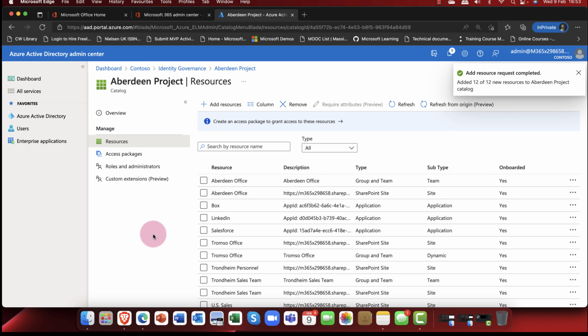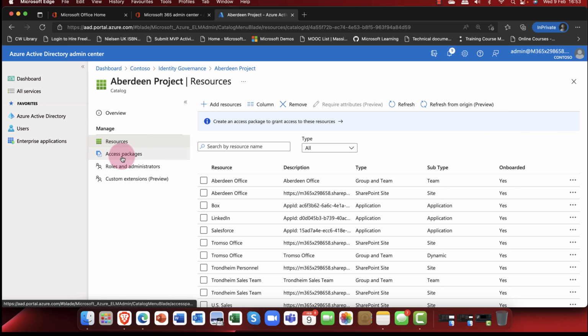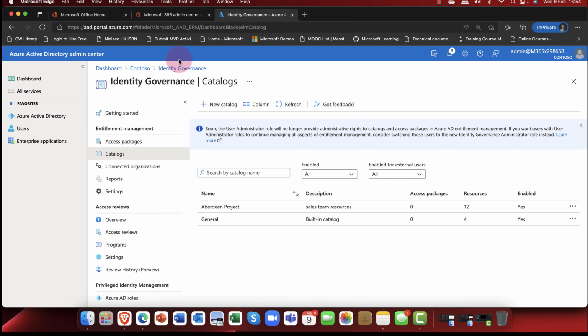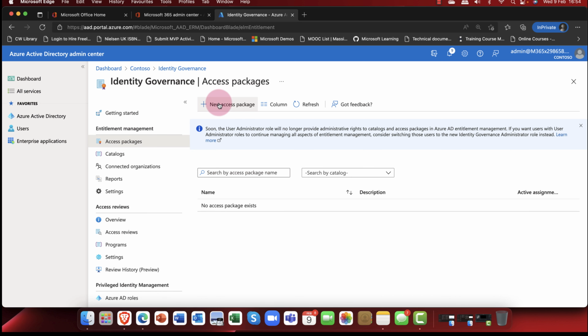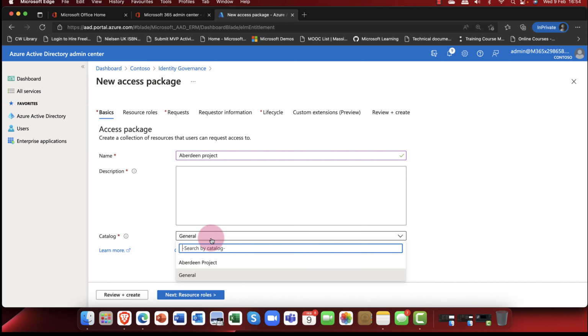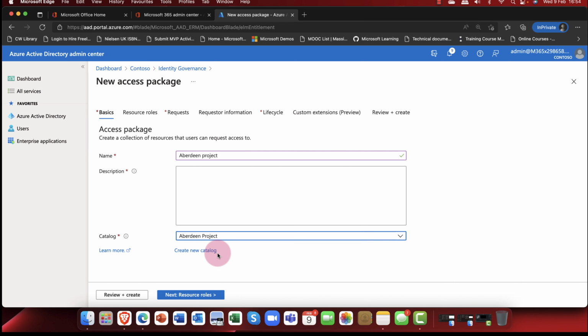Okay, so now that I've added the resources, we can create an access package. Now, as I said, you can either create an access package from within the catalog that you're in, or if I go back to the entitlement management, I can create an access package. I'll do a new package, and I'll call this my Aberdeen project. Okay, and again, it now says which catalog. So now I can choose the Aberdeen project.